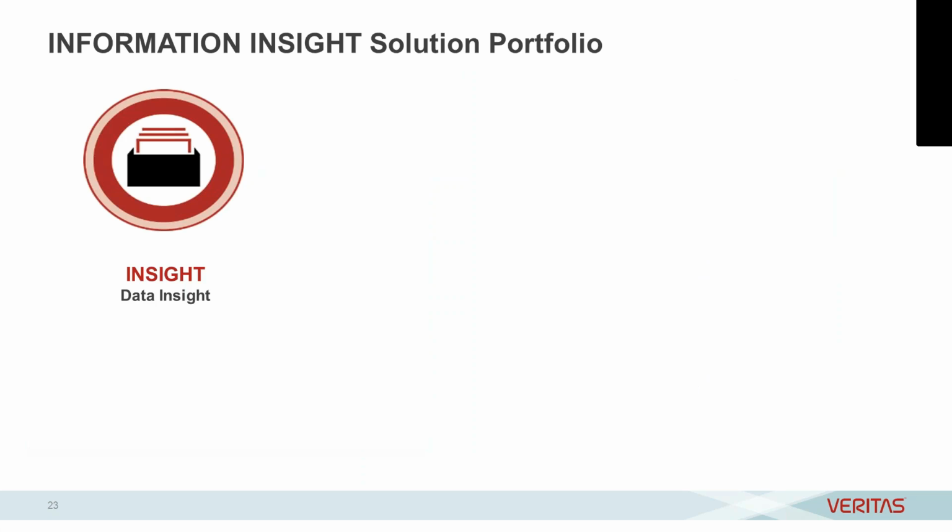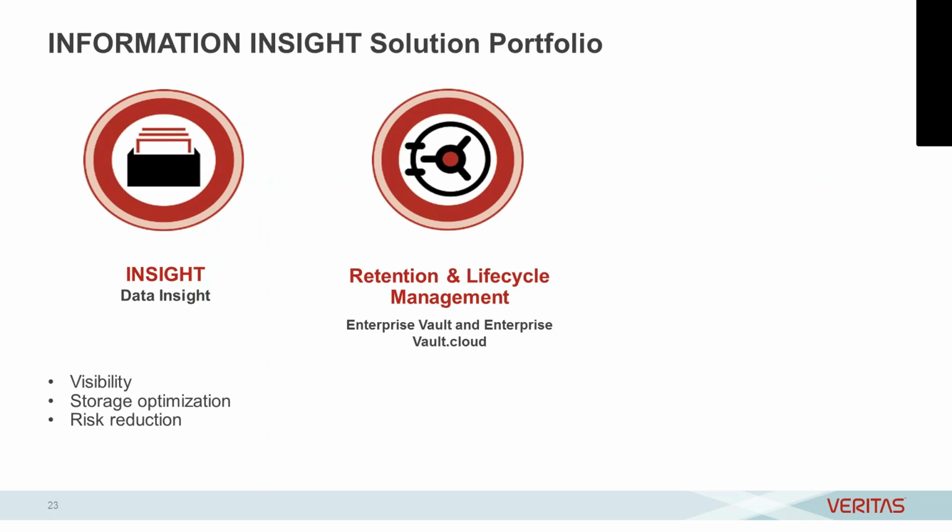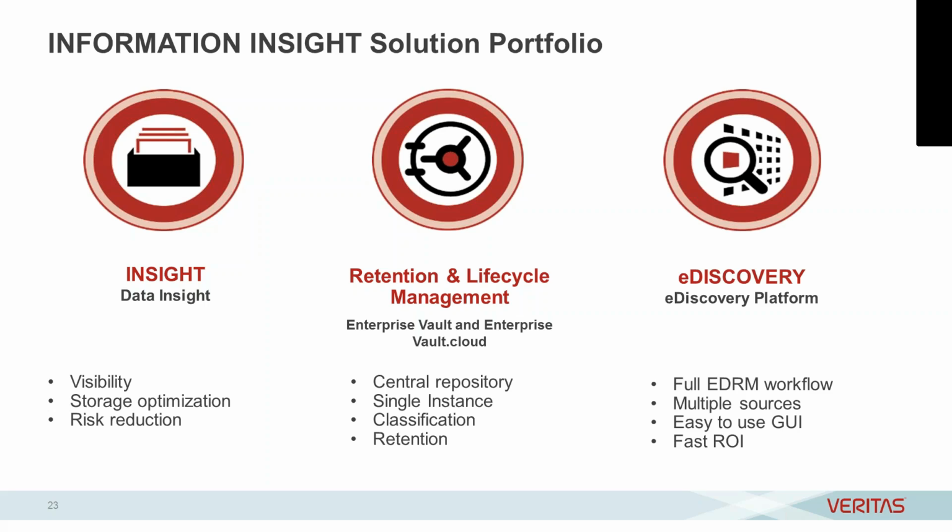Now, at the end, I would like to tell you a bit about the whole portfolio within the Information Insight area. We have Data Insight, which creates storage optimization and visibility and helps you define what you want to do with your data, making it less dark data and giving you insight into it. Then we have retention and lifecycle management software, Enterprise Vault on-premise and Enterprise Vault in the cloud, which gives you a central repository to store information, with classification and storage savings by compression and single instance. And then we have an e-discovery platform, also called Clearwell, which enables you to search through this in a very structured way in case you have any internal or external need to look through the data and manage your data.